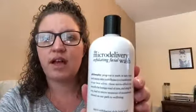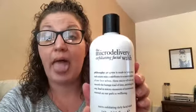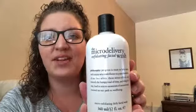So this is one of my options. I probably use this one about every other day in the morning, and then on the days where I don't use this one, I use this one, which is by Philosophy, and this is the Microdelivery exfoliating facial wash. And this one does say that it's intended for daily facial washing.